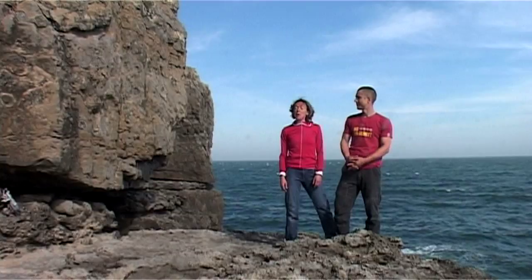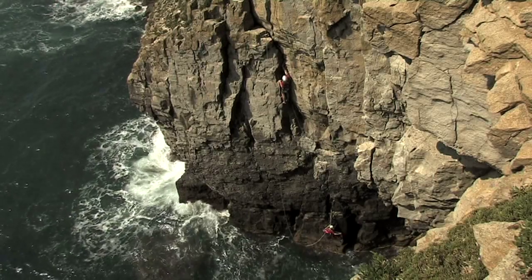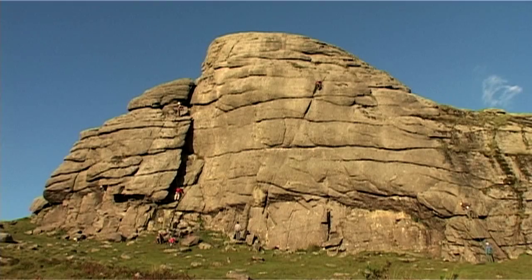Britain is one of the most exciting places in the world to get into rock climbing. There's a wide variety of rock types within a really small area, and each has its own unique character. From the atmospheric sea cliffs of the southwest, such as this, to the majestic mountain crags of the Lakes, North Wales or Scotland, to the windswept moorlands of the Peak District and Dartmoor.